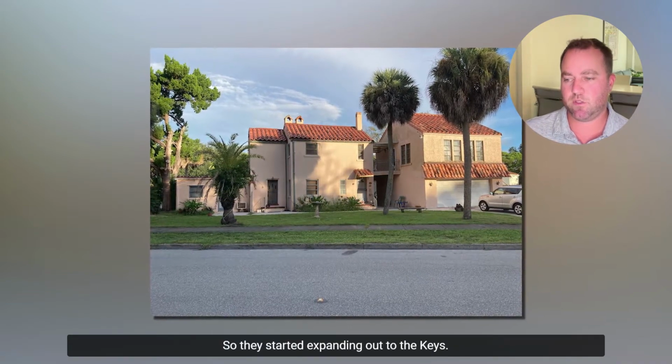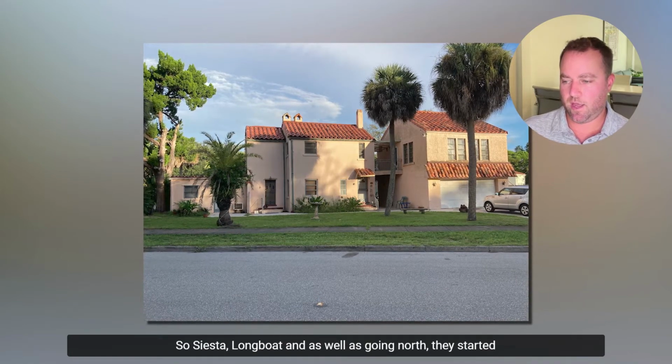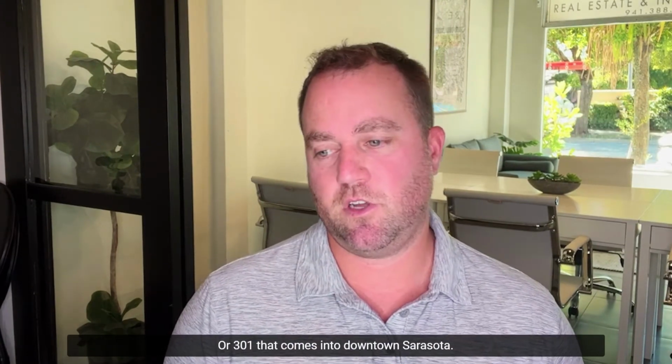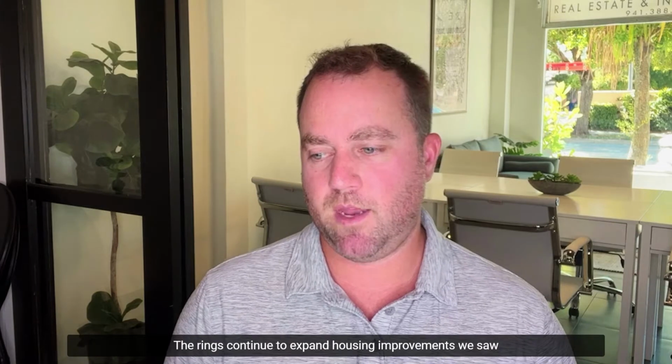So they start expanding out to the Keys, so Siesta, Longboat, and as well as going north, they started going north to the Rosemary District, Cherokee Park, and also expanded east of US 41 and Washington Ave, or 301, that comes into downtown Sarasota. So they started to go east, north, and south a little bit, trying to think about that ring. That ring's continuing to expand.